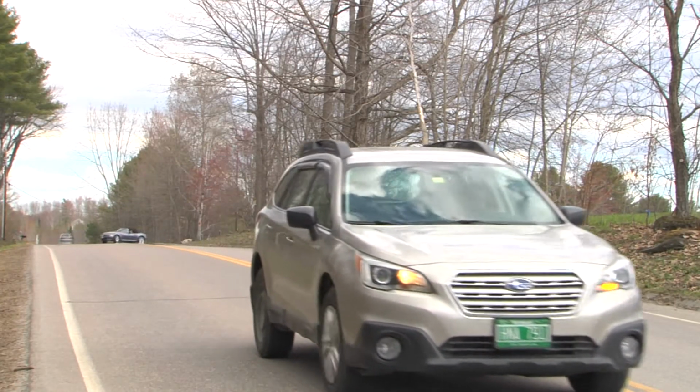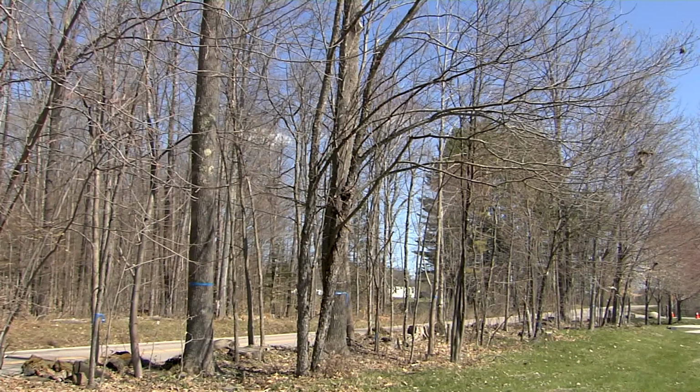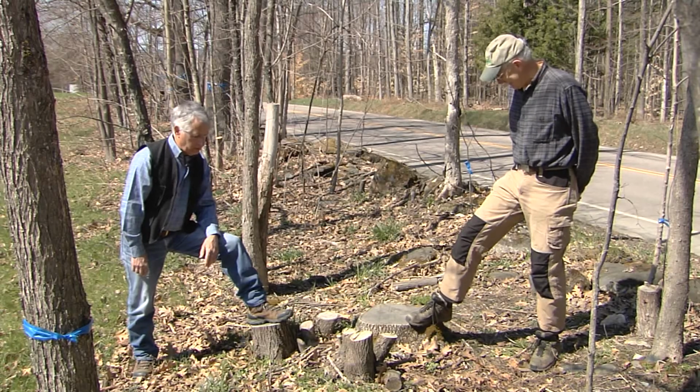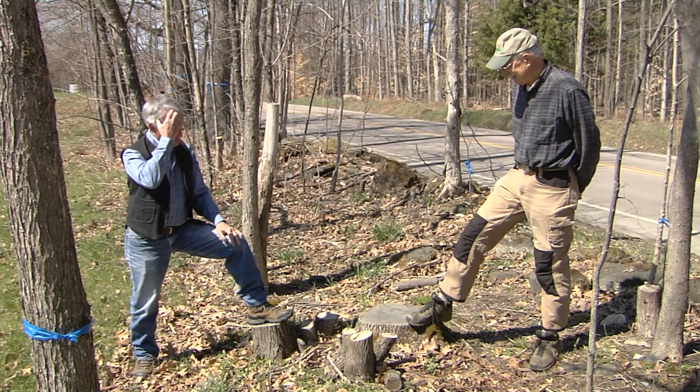Now that the ball is rolling, we have a very supportive select board in town, and we seem to have community support as well. And for the safety of the road crew, for the safety of the traveling public, for our aspirations for a future roadside vegetation in terms of holistic management, it makes sense. The emerald ash borer is here to stay. Vermont's ash trees may fade from the landscape, but the urban forest endures thanks to those who stand tall for Vermont's trees. In East Montpelier, I'm Keith Silva with Across the Fence.